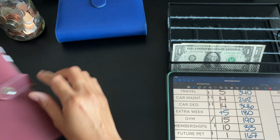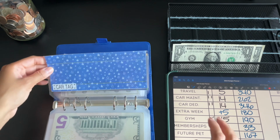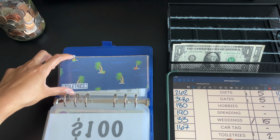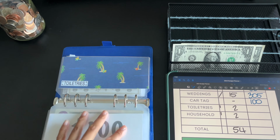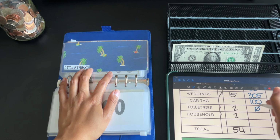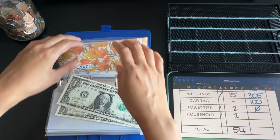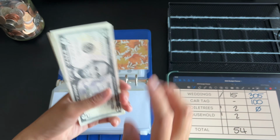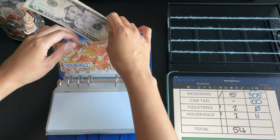So now, getting back to the regularly scheduled program. What was I saying? Car tag is fully funded. Oh, toiletries was supposed to get $2 today, but I did spend it already and it needed $13 and it would have been at $13, but I spent it. So that is now at zero, fresh start for it. And then household is getting $2. So now this has 5, 6, 7, 8, 9, 10, and $11. Okay, glad I was able to find that mistake.